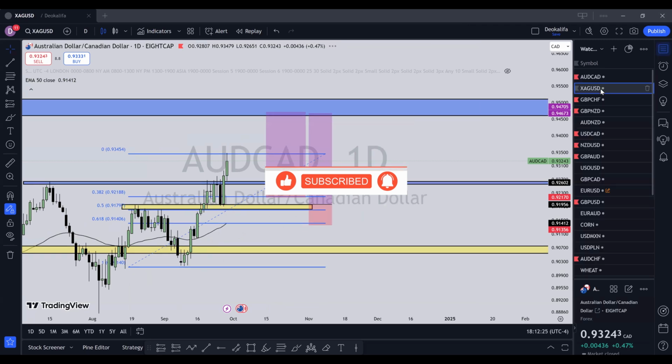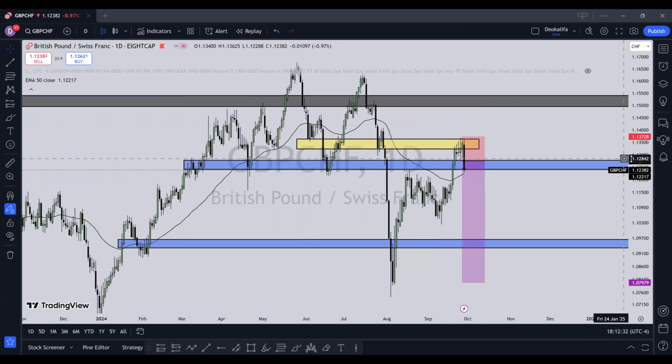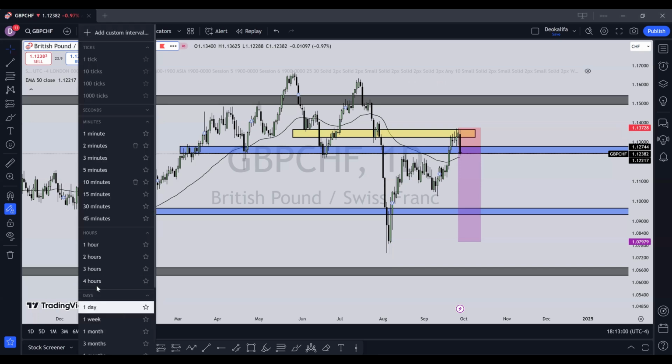The next one that I'll be looking at is GBPCHF, and you can see that we have a beautiful reaction. This is really beautiful, and I think next week will be just a pullback. You can see we swept this liquidity, we have this daily order block here, and we have this bearish engulfing. It's true that it's above the 50 daily, but I think taking a short on this pair shouldn't be a bad idea.